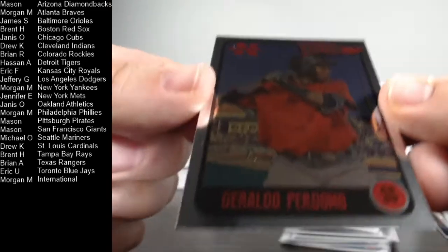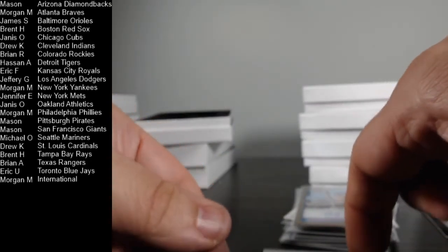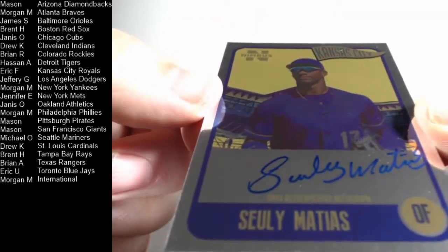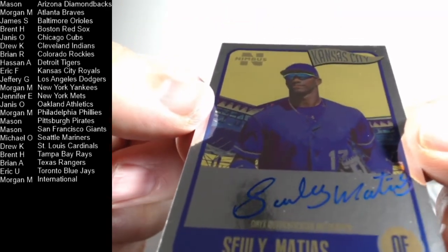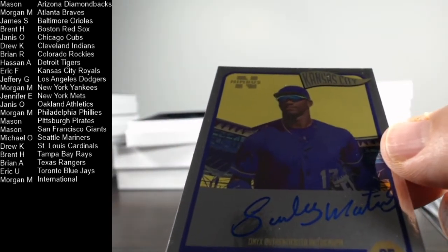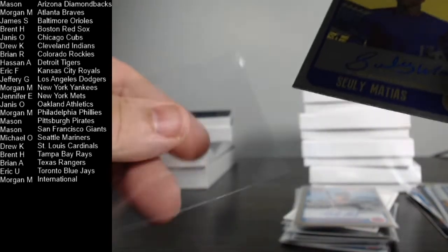And we have Geraldo Perdomo for the Diamondbacks. Our first auto, Kansas City, Sully Matias. That's a new one for me. But Kansas City goes to Eric F. Congratulations, Eric.